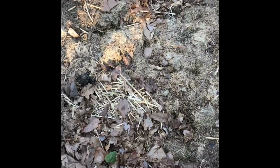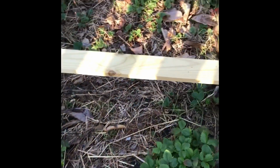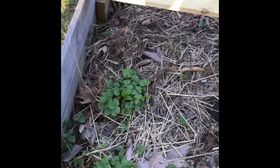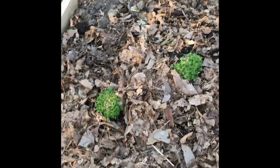This is rhubarb. Because these plants get so big, I'm reserving this entire bed for rhubarb. And then strawberries. We have one other strawberry patch that I did not show you. And then yesterday I put down chamomile. This will spread. I grew it last year and it will spread.